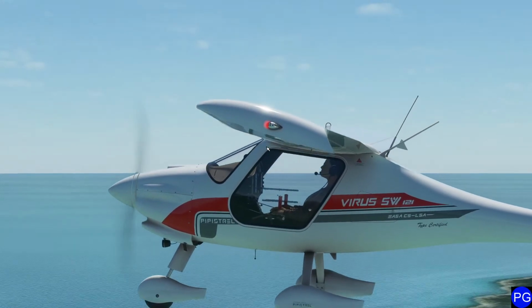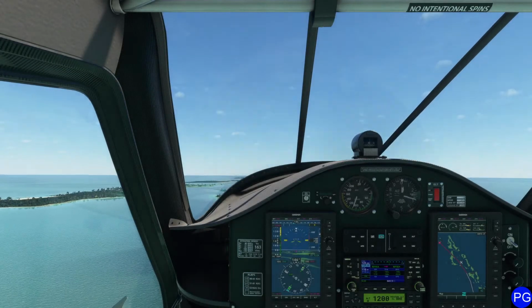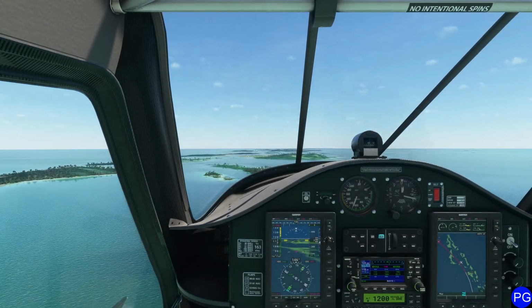If I do normal flaps, as in no flaps, you can see that it's actually pitched up slightly, or pitched down slightly, which gives me a little bit extra lift. It's actually kind of a neat trick. Just don't forget to put them away when you do go to land the plane.